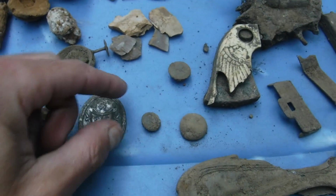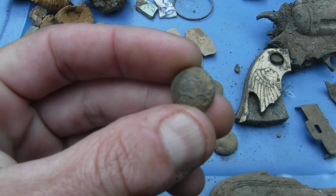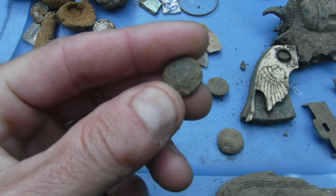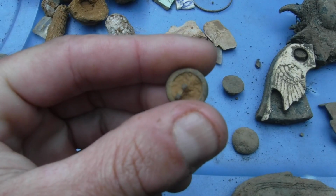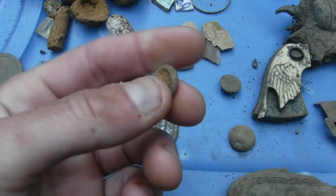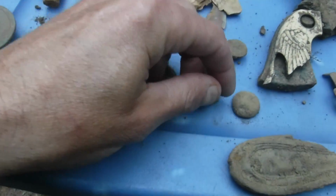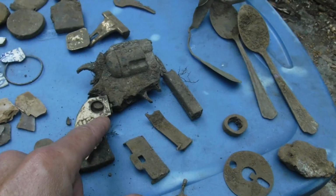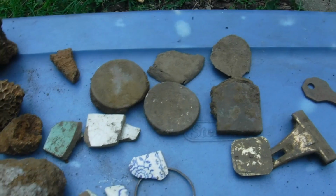Found a couple buttons. This one is, I think, going to be a military button of some sort, although I've been having a real hard time figuring out what it is. Could just be an eagle button, but it looks a little odd to me to be that. And I got my cap gun, a couple spoons, other little odds and ends.